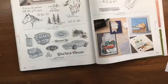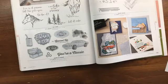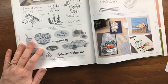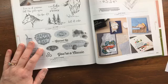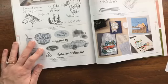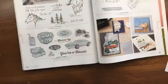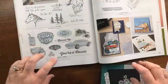This one, I ended up buying right before the Occasions catalog ended. I think it's so perfect for masculine cards. And Claire too, she loves horses, even though she's never really been horseback riding, she just has this thing for horses. So this is a really fun stamp set. Again, that broad stroke I think is really easy to watercolor, or to just color in general.